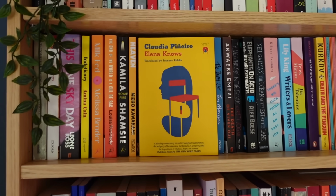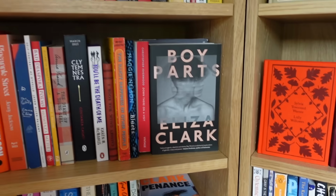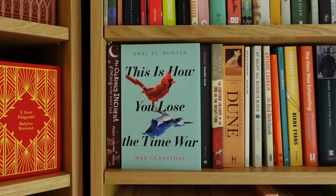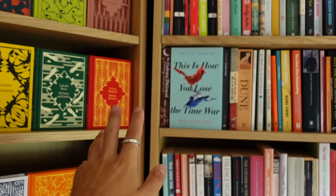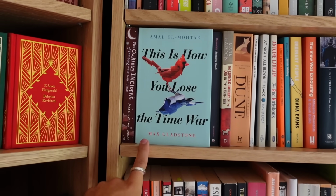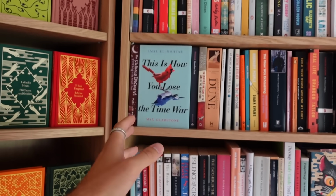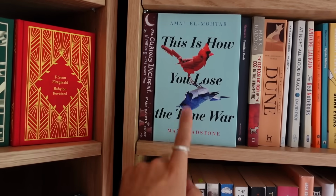Okay, so these are my picks. We have Elena Knows, we have Hamnet, The Memory Police by Yoko Ogawa, Boy Parts by Eliza Clark, This Is How You Lose the Time War. One of my favorite stories about this book is that it went to #1 as a bestseller because someone on Twitter with the username Bigolus Dickolus highly recommended it, and his review was honestly just so endearing that everyone was like, actually, I do want to read this book.